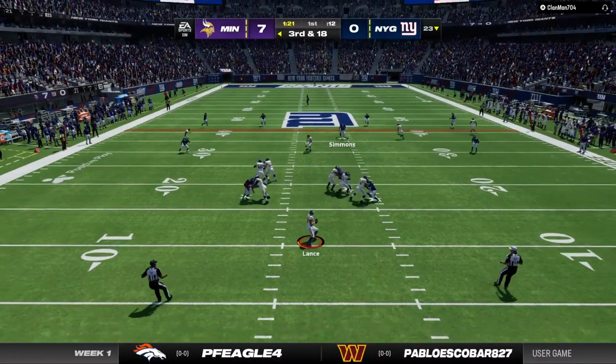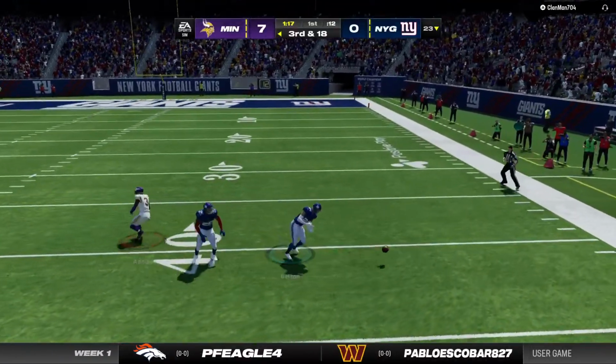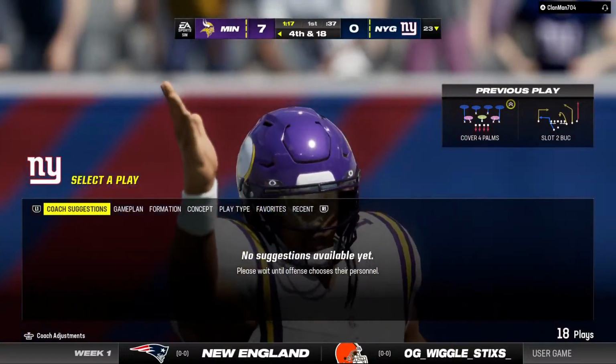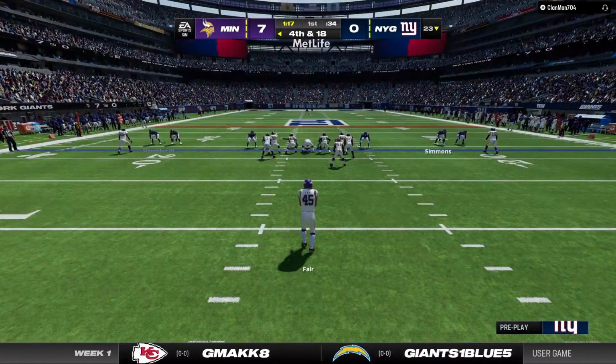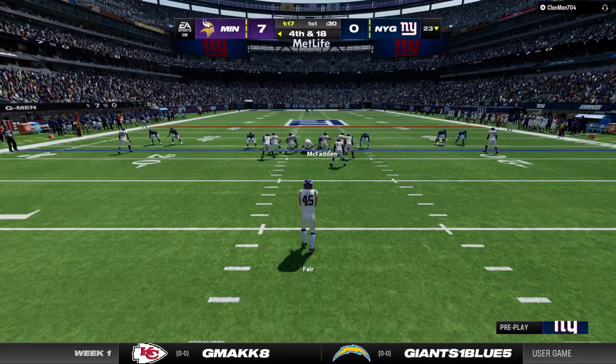Lance looking to throw it. He lets one go deep for Addison. And he bats it away, and it falls down incomplete. 2 things you can do in that situation: run and punt the football, or try and take your shot at getting the first down. They chose the latter, but they'll have to punt all the same.